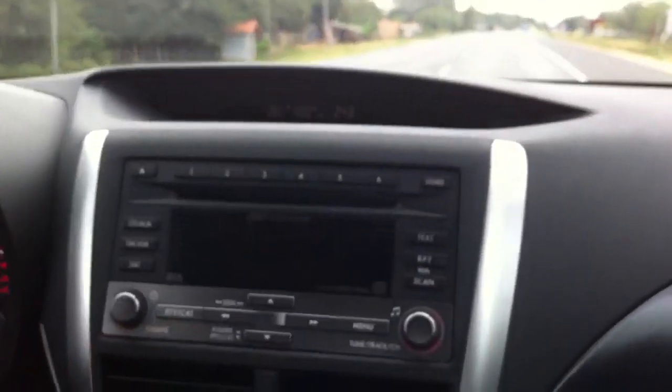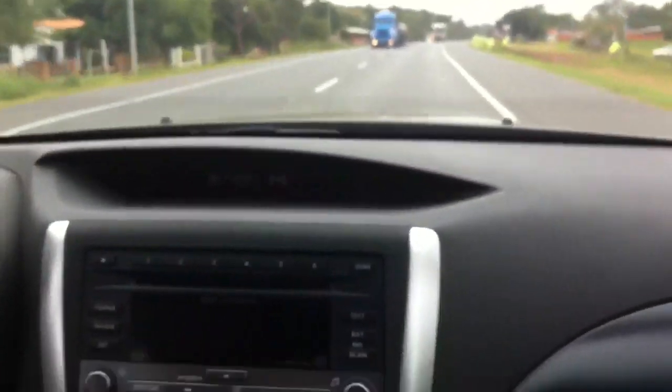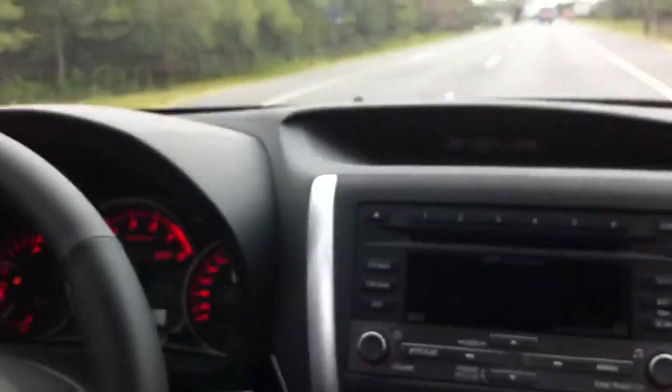Here, let's test it. We'll do a quick third gear pull first. Third gear, check everything. Let's log the data here. Rev limit. How you like it? Yeah, yes, muy lindo. Muy bonito.